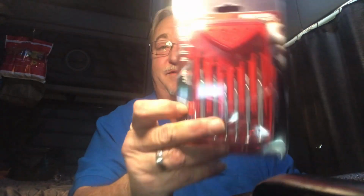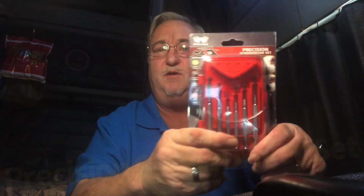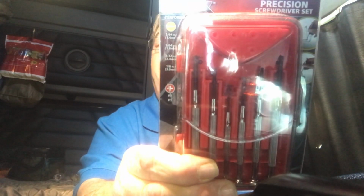I've been looking for one of these sets for months. It's a little precision screwdriver set. It's got the little tiny heads on it, so you can get to those little screws on the back of electronics and stuff like that. I had a set that I had bought at Radio Shack years and years ago. Back in the day, when we walked uphill both ways to school in the snow, all that kind of crap. Anyway, I haven't been able to find them anywhere. I looked at every truck stop I ever go to, and nobody has it. And then I just happened to check at the Travelers Oasis there in Eden, Idaho, and sure enough, they have it right here. This is the Mighty Max Precision Screwdriver Set.